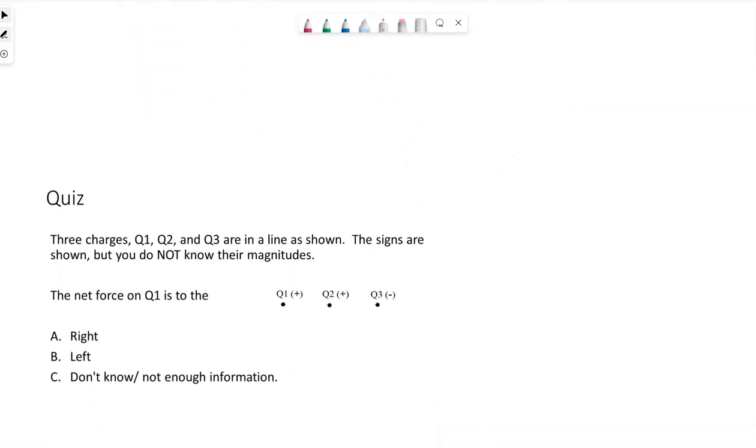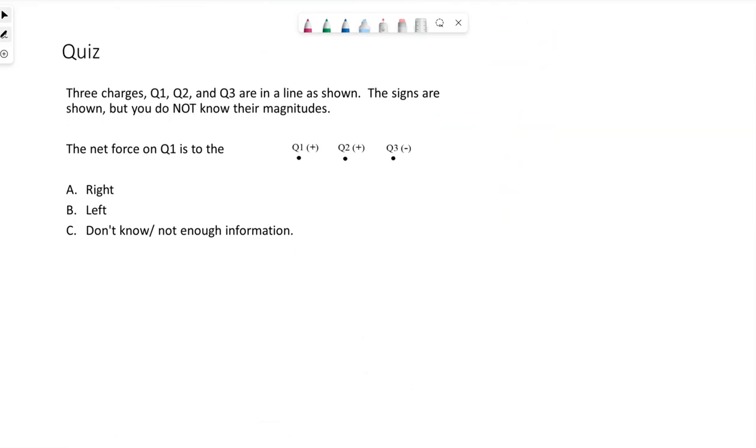Let's look at this next question. What do you think here? The correct answer here is C. Not because I don't know, but because there is not enough information. We do know that Q2 is going to repel Q1. Since this question is specifically asking me about Q1, I'm going to draw the vector on Q1 that represents that repulsion. Q1 is going to get pushed away from Q2 because they are like charges.